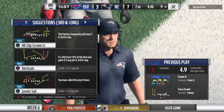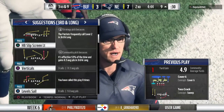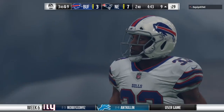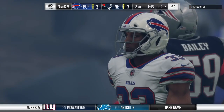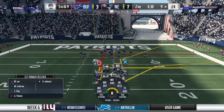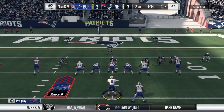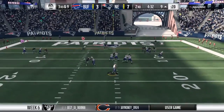Pretty good little 2-play sequence there. You force the incompletion, then a very short pickup. Yeah, now maybe you bring in an extra defensive back or two because you want to try and defend on 3rd down. They like to play those nickel or sub packages, don't they? The Bills on 3rd down. They've converted 4 times out of 6. Not bad. This is 3rd and 9.